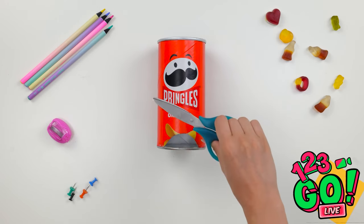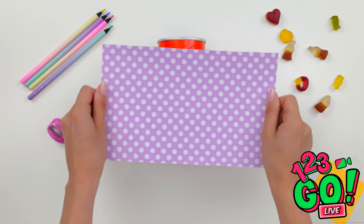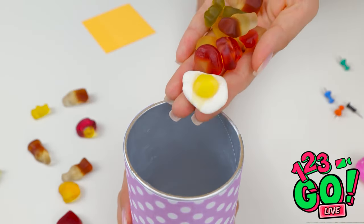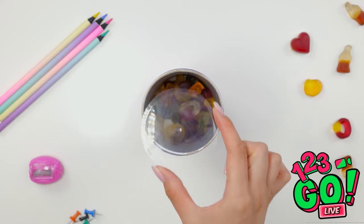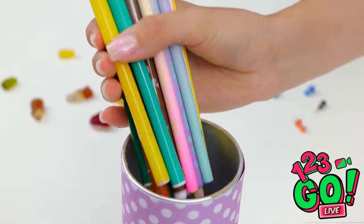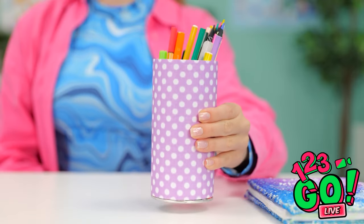I'll start by cutting the tube in half. Then I'll cover it in pretty paper. That looks good. I'll fill it halfway with my favorite candy. Then I'll slip the plastic lid in. And place my pencils on top. It looks like a pencil case. But it holds a tasty secret.